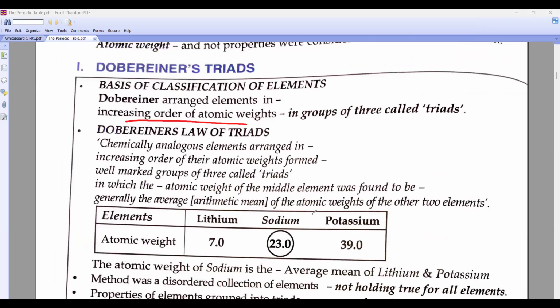If this is your A, this is your B, then the atomic weight of the middle element is the arithmetic mean of the other two. So this is 7 and this is 39. The middle will be 7 plus 39 upon 2, which is 23. This is known as Dobereiner's law of triads. But he failed because this was not applicable for all the elements.